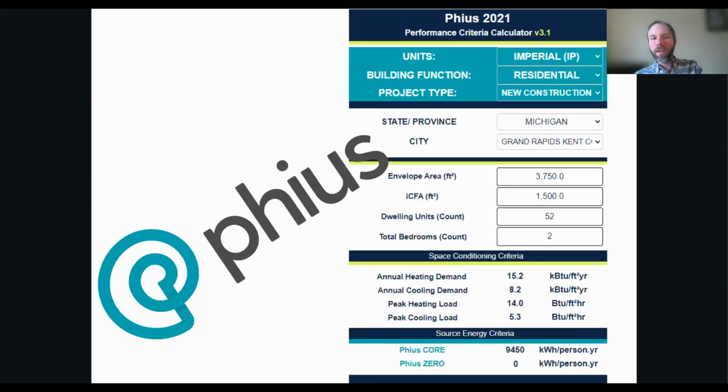Now take a look here at this online calculator to get a rough estimate of exactly what you need to do. Here on the calculator, we're going to assume a multifamily building with, at least in the state of Michigan, a traditional 52 unit average. That's kind of our sweet spot here. And an average, let's say, of 2 bedrooms located in Kent County.